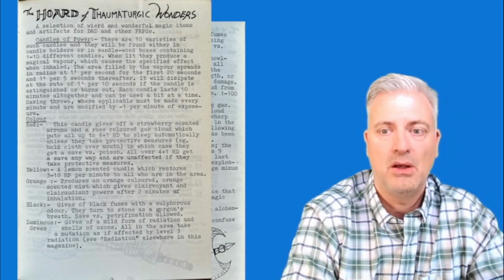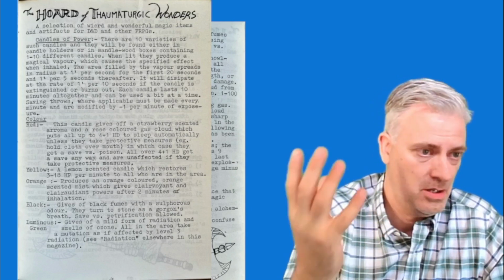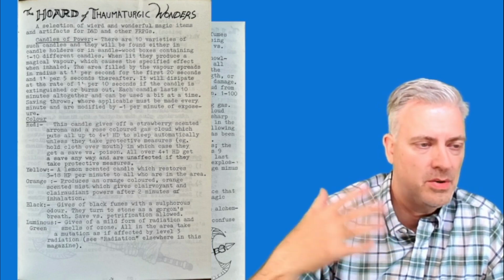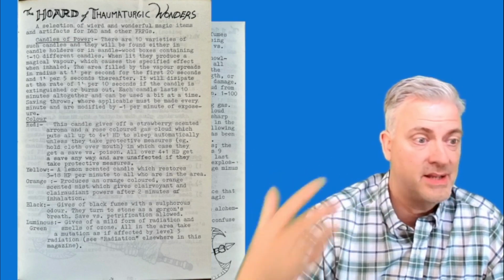I like this a lot. So these are the candles of power. Take their ideas and, you know, modify them, right? But the idea is really good. So you find these magically enchanted candles, you light them, the smoke has some, think of it like an incense, right? A cloud is formed and it has effects.